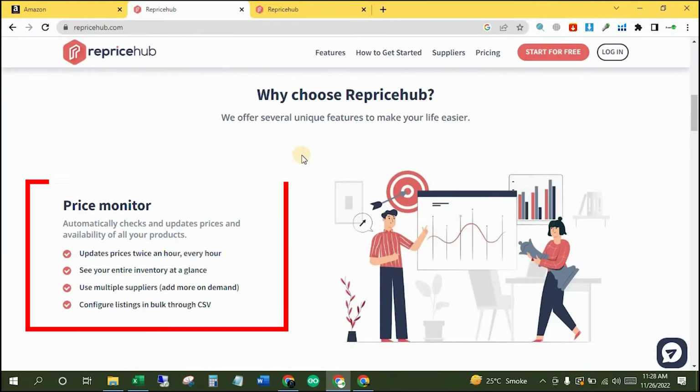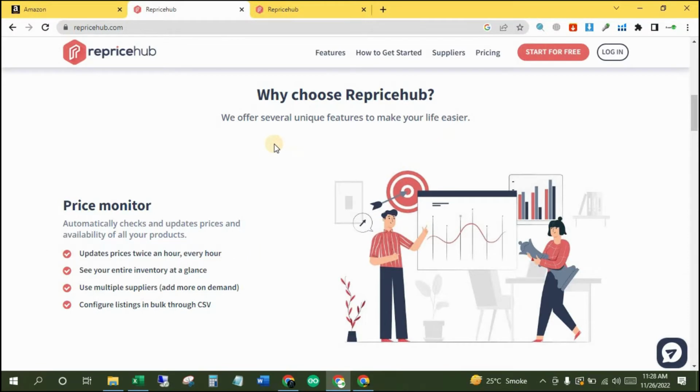In price monitor, three things I like. First thing is it will automatically check price on supplier side and update price on Amazon twice in each hour. Second thing is it will keep your inventory updated. Like if any product will go out of stock on supplier side, it will automatically make quantity zero on Amazon. This will help you a lot to avoid getting orders for out of stock product.